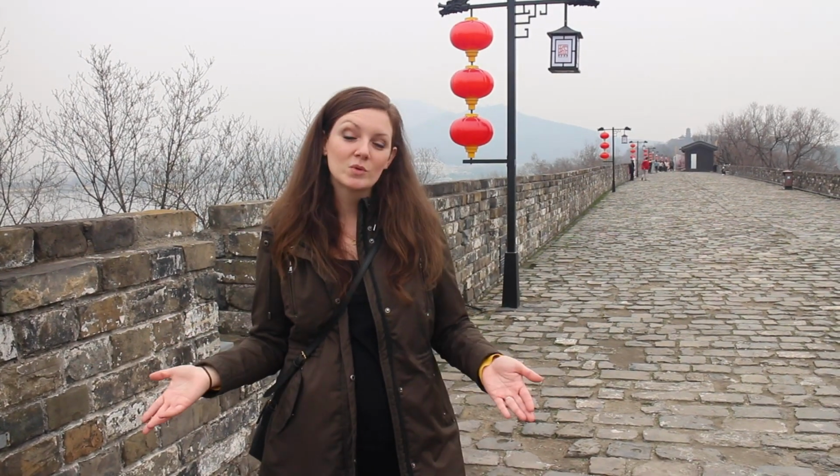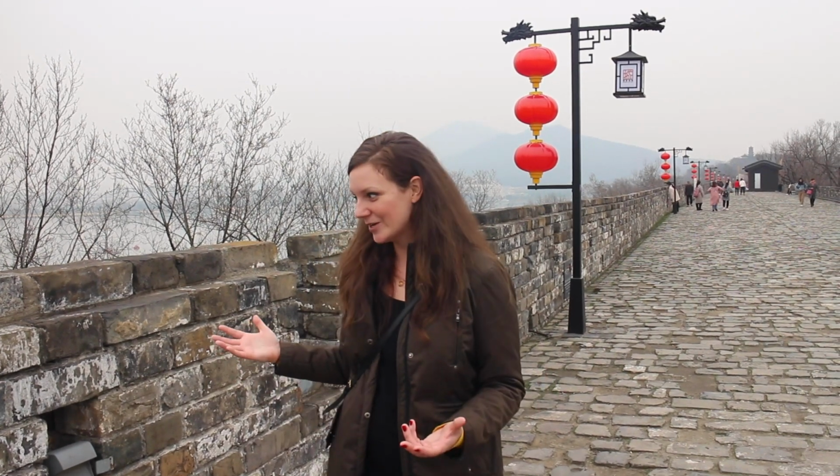City wall. So this wall was built a little under 700 years ago, which is so old. It took 21 years to build with over 1 million people. And I just think that this is so cool. Like this history we're just standing on still 700 years later. So neat.